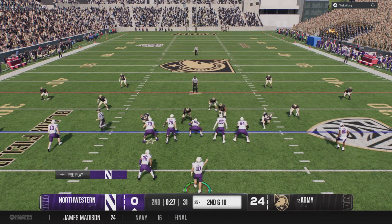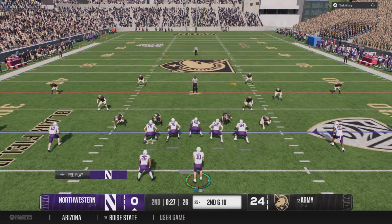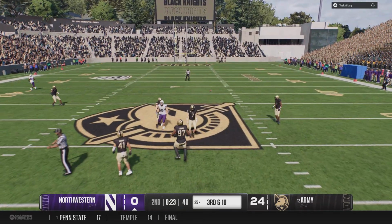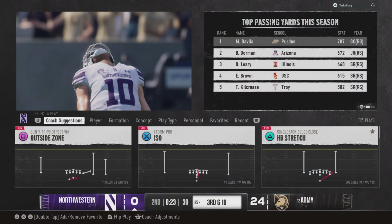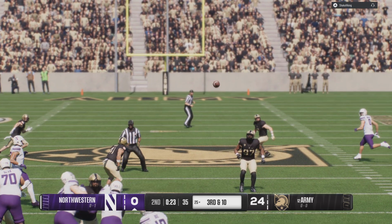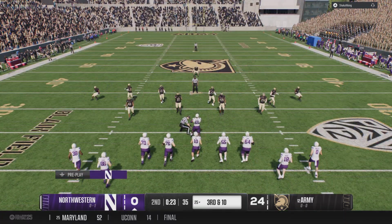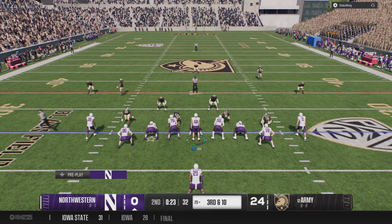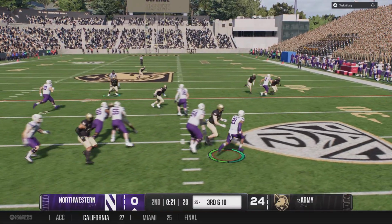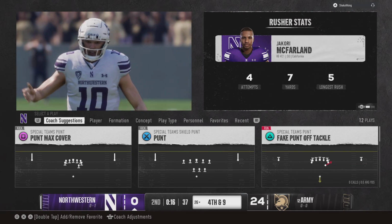After the incompletion, it's 2nd and 10 from their own 25. DBs will try to keep everything in front. He's going to pass on 2nd down. Throws to the wideout. And the timing just a hair off. Probably the toughest call on the play sheet. 3rd and long. Ball's at the 25. They go to the ground. And he's not going to make it. The defense denying him the first down.